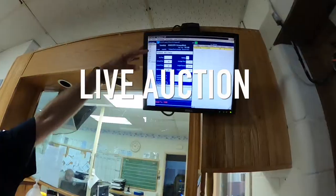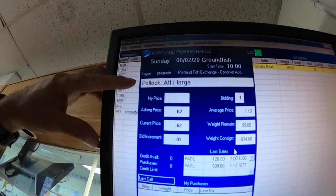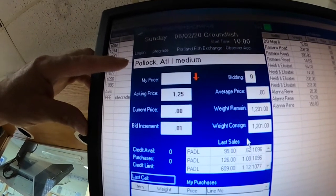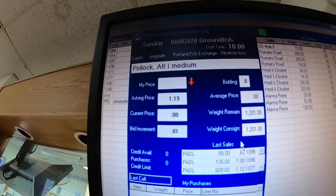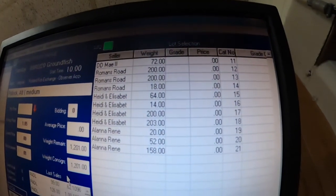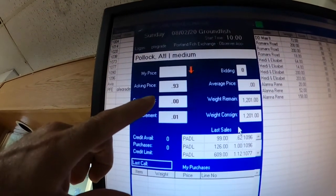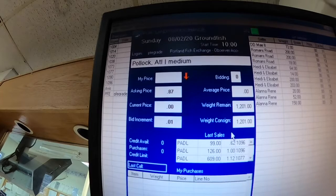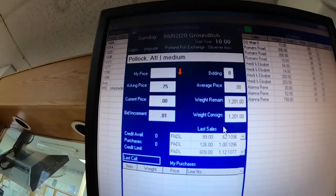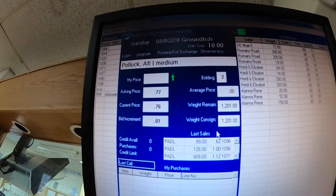I see. Yeah. Right. Here's the species that's being sold right now. It's getting ready to change because the last lot of large pollock just got bought. So now we're on medium pollock. These are the lots that are available today. The price is here. It's going down. Nobody has started bidding right now. It's a Dutch auction style, so the price goes down until somebody jumps in, then it starts going back up again. Green arrow means it's going up.